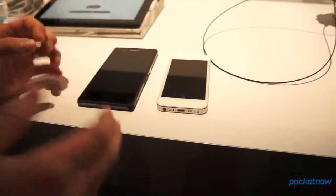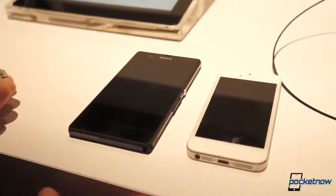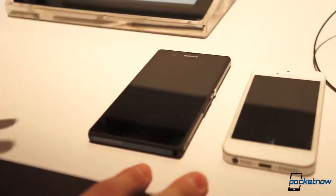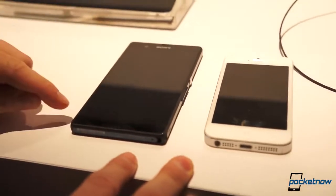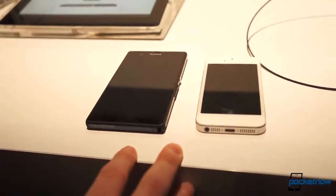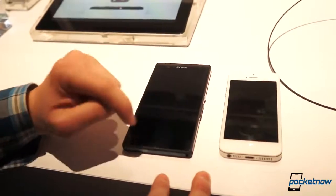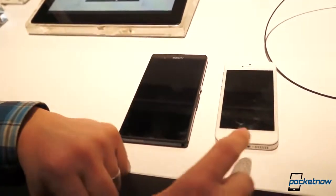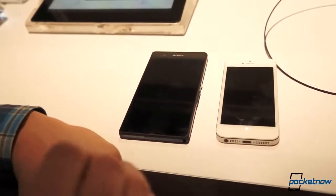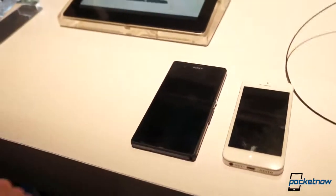So obviously the Xperia Z has a much larger screen, 5 inches here compared to 4 inches on the iPhone 5. We've got a much higher resolution display, 1920 down by 1080 across, making for a PPI of about 440. On the iPhone 5, we've got 1136 down by 640 across, making for a PPI of 326. So obviously a much smaller device.